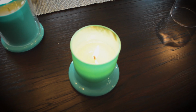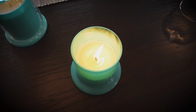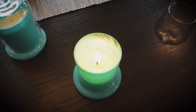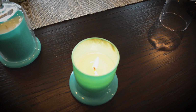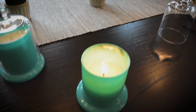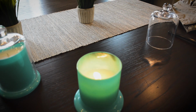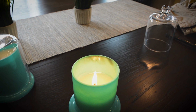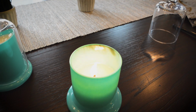All right, now you can see if I can get this a little darker in there. That is the HTP 1212 inside the Lavana. It's about halfway down. The melt pool is actually perfect with this wick, but you can see the flame is pretty big and it's leaving some soot along the top right there. Let me see if I can focus that in. So the wick works well, but it does get a little big.